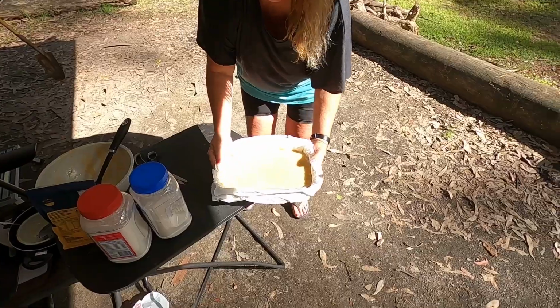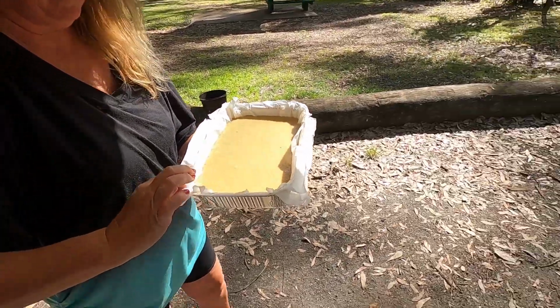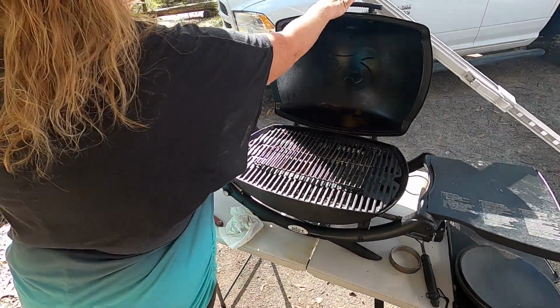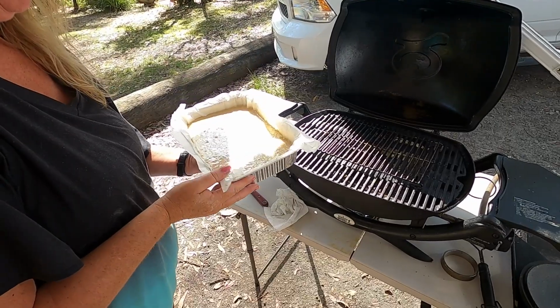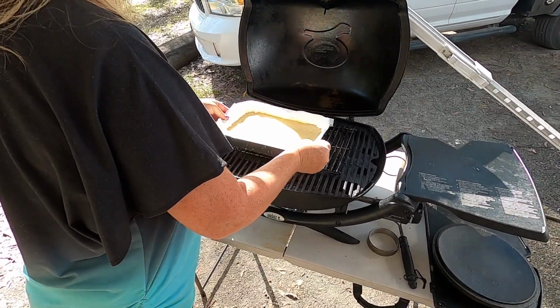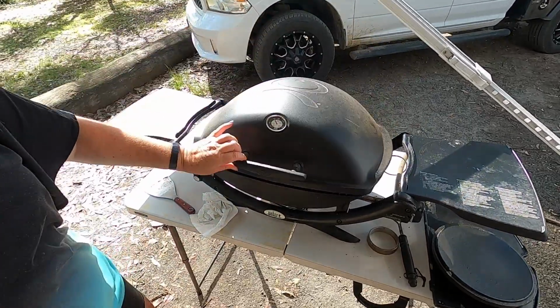That's got it all in there. Got the toughest of trays. And we're going to pop it in the Weber. Try and keep it between 160 and 180. We'll let it cook.